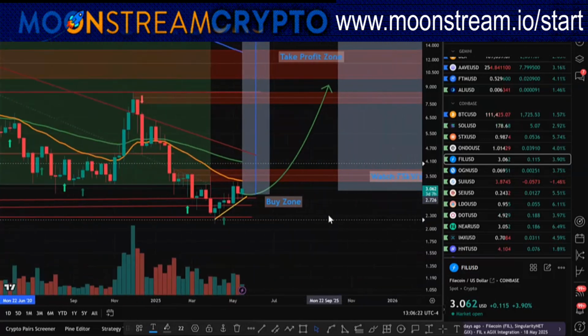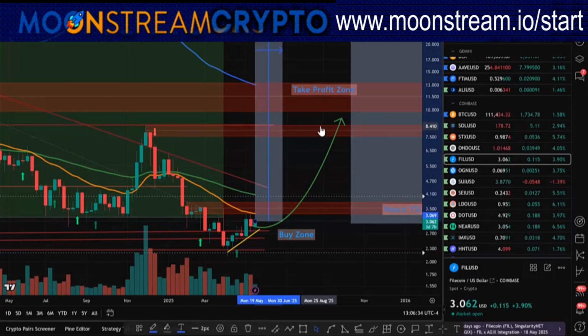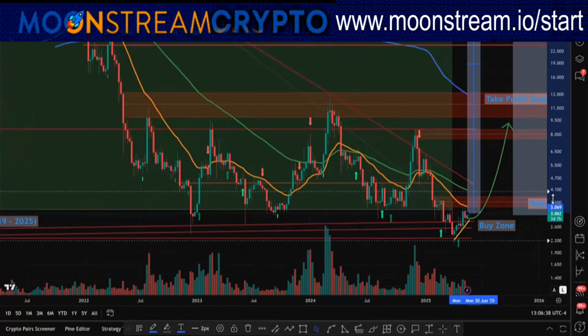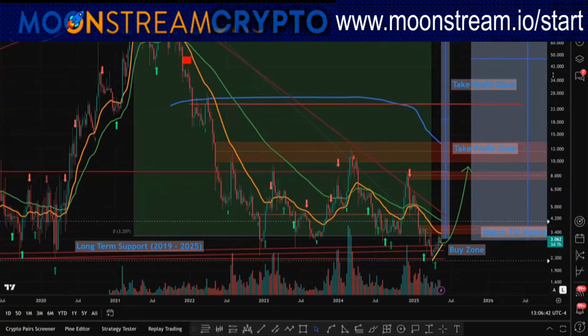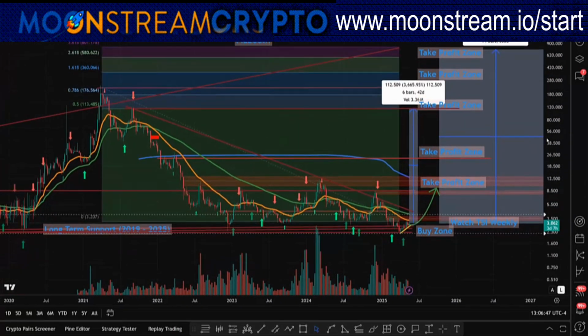This green arrow signifies where I think Filecoin can go. Potentially a 40x still, and the farther higher we go, the less potential we'll have. Now it's a 36x at current prices. I would be taking profits in these red zones because, as we know, that's where the sellers line up. So sell 20% of your positions on the way up, take your initial investment out, then you can play with the house's money.